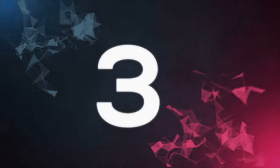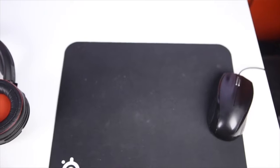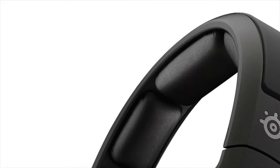And at number 3, we have the SteelSeries Siberia 800. SteelSeries' flagship headset is really feature-rich. First of all, in terms of build and comfort, these things are very comfortable around the ears. Despite having circular ear cups over oval ones, it feels pretty decent. The headband can be a bit tight at times, though.